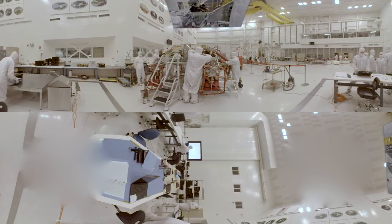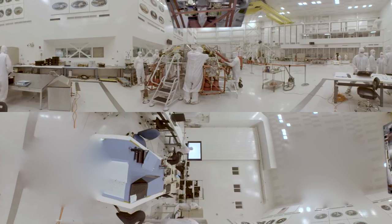The descent stage weighs about 1,500 pounds. That's about the same weight as a dairy cow. When it's built, the rover will be mated underneath the descent stage, for the trip to Mars.